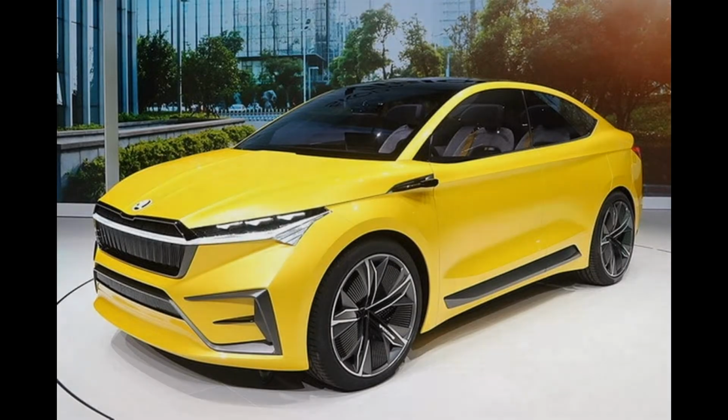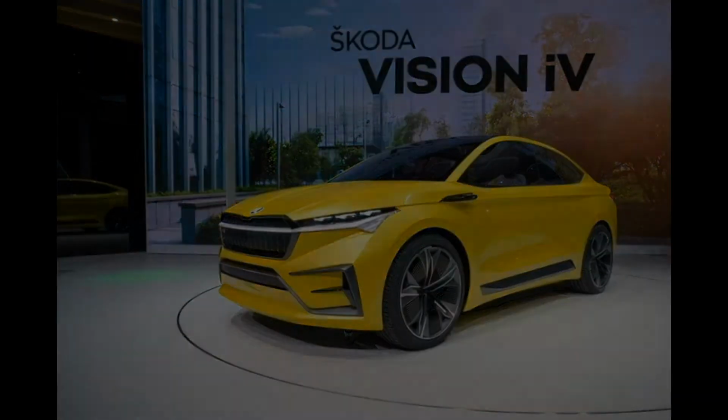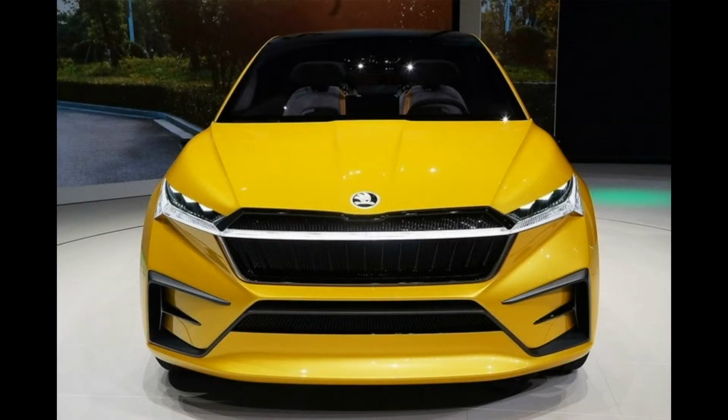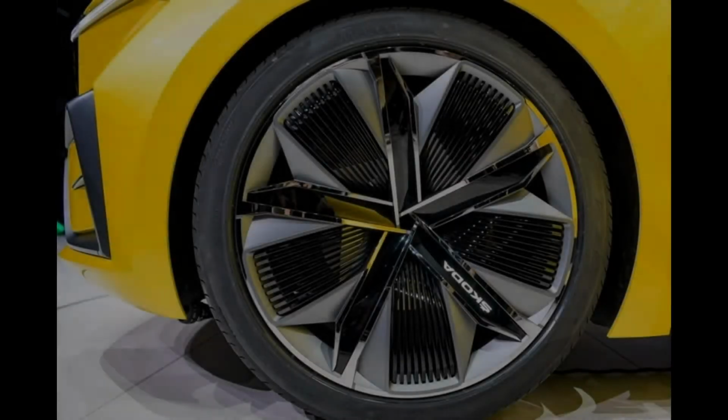Appearance. The first thing that catches your eye when you get acquainted with this car is its shocking design. The car is very elegant and dynamic. The body lines of the new electric crossover successfully underline the status of the new generation car.